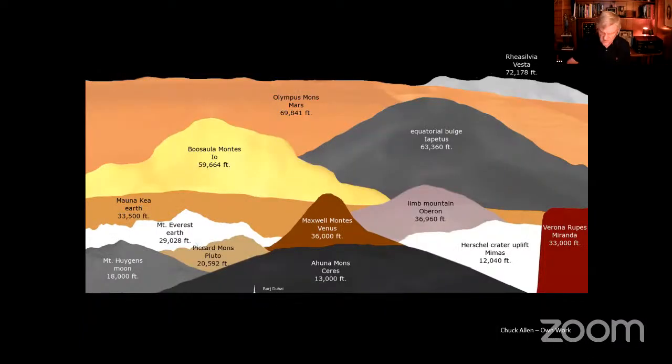Here's a comparison of Earth's mountains with the mountains of a lot of other worlds in our solar system. Bear in mind, again, the Earth is the densest and largest of the terrestrial worlds, so stuff doesn't pile up as high here as it does on the Moon and other smaller worlds. Mount Everest is kind of puny down here. We can put Mauna Kea above it if we ignore the sea. But notice that Verona Rupes on Miranda is taller.